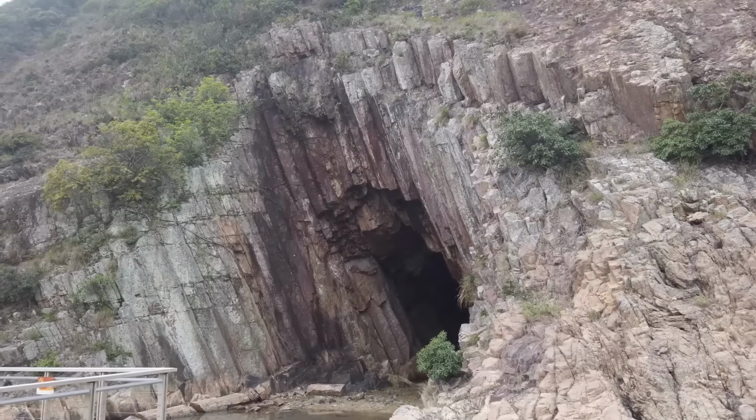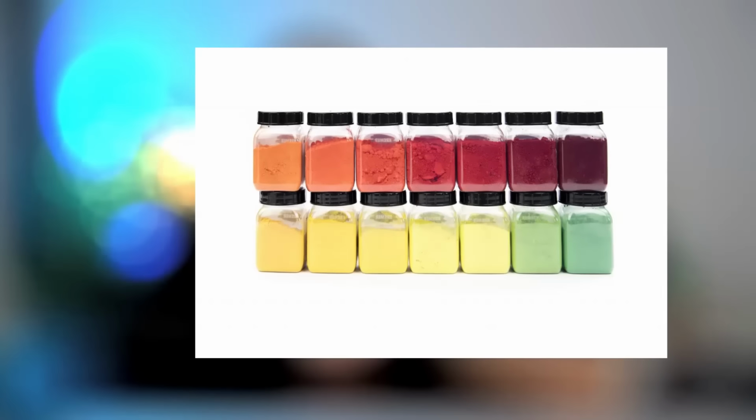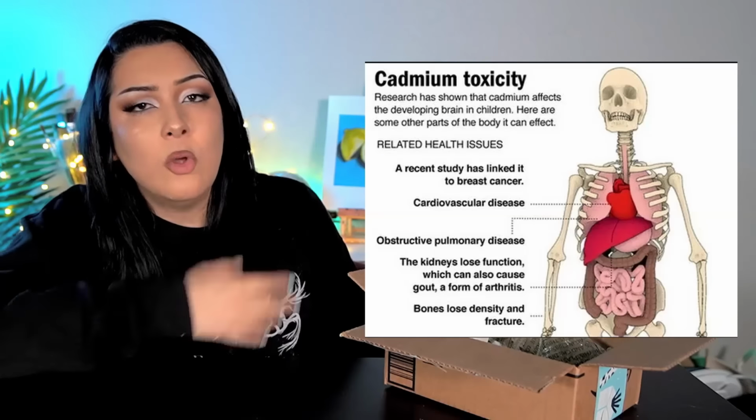Now, this one is actually really cool because cadmium is a naturally occurring element. You can find it in the earth. It makes some of the most beautiful, vibrant paints. So, what's its problem, you might ask? It's actually highly toxic. If any person is exposed to a lot of cadmium, it can create a whole entire host of deadly things.